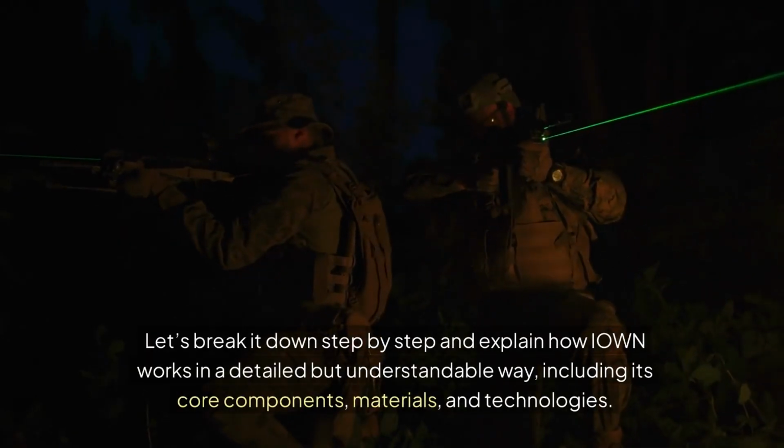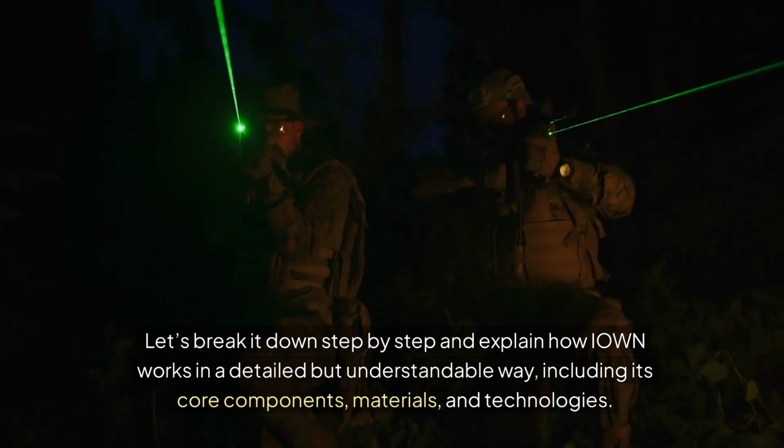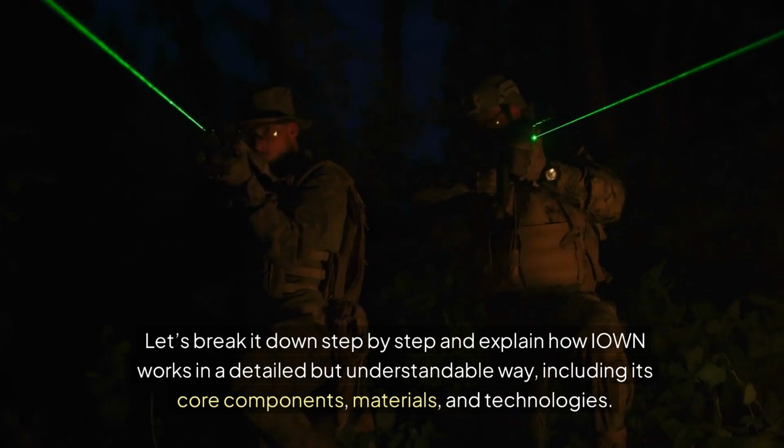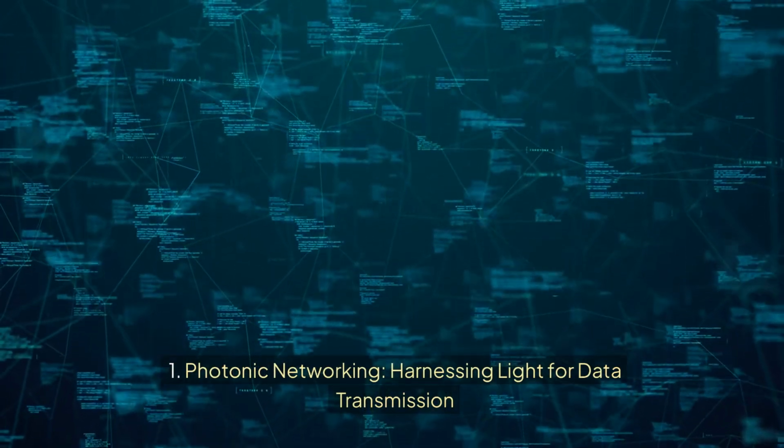Let's break it down step by step and explain how I.O.W.N works in a detailed but understandable way, including its core components, materials, and technologies. 1. Photonic networking. Harnessing light for data transmission.